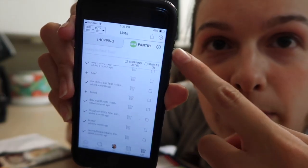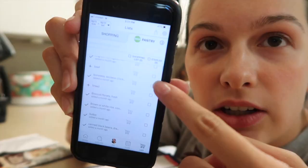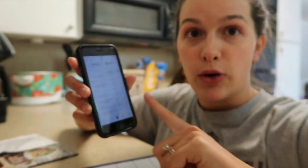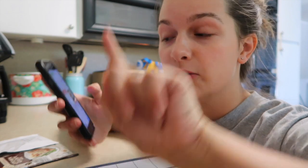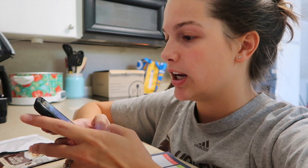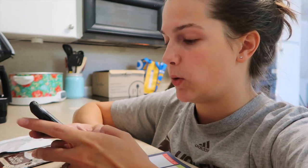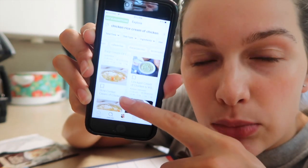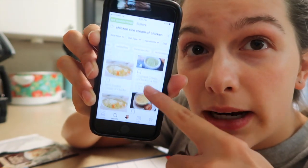So what's really cool is it has a pantry feature, and I can check off items that are in my pantry that I can then use to search for recipes on the app. So I'm gonna do that really, really quick. All right, so now I'm going to search with some of these items. So I'm gonna type in chicken, rice, black olives, and we're gonna see. All right, so I'm getting a lot of different examples of like some wild rice soup I could do.